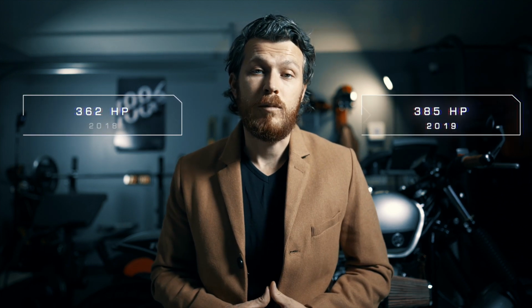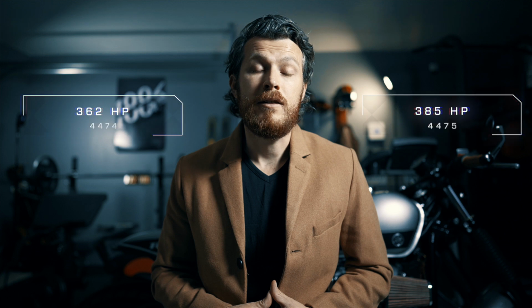Alright guys, let's talk about performance. Both cars have a 3-liter V6 bi-turbo engine. Both cars have the 4MATIC system, so that means it's 4-wheel drive, and both cars have a 9-speed automatic transmission. The 2018 model has 362 horsepower and the 2019 model has 385 horsepower. So we have a difference in horsepower, but for some reason the foot-pounds of torque is the same for both cars, 384.